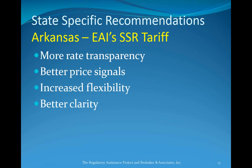We felt that if you had more on-peak and off-peak charges, both for the demand and the energy piece, you would send better price signals. And we wanted to increase the flexibility by offering an interruptible rate option, and if possible, the option where you could purchase your standby from the open market.